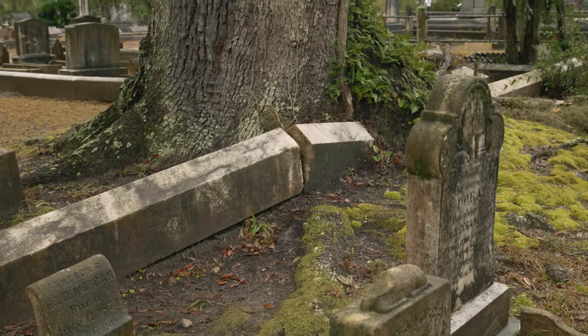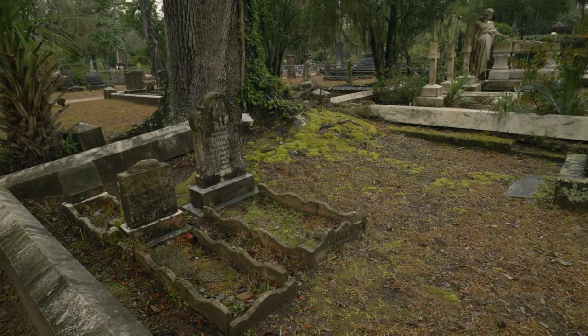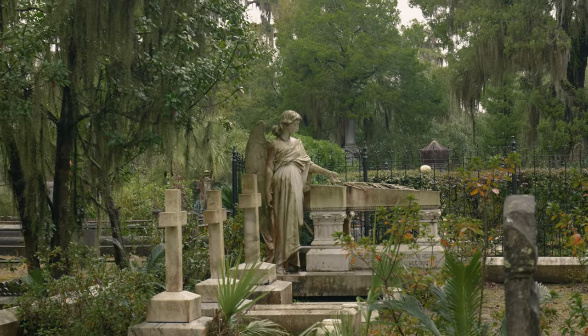Yeah, you can see here, this one is doing the same thing. This tree's still here, but you can see how the roots go, spread out and really mess up the landscape here. Whoa, look at that. That's neat.